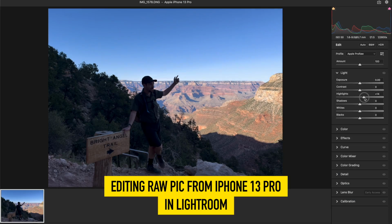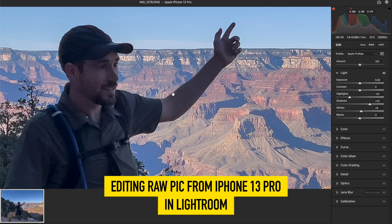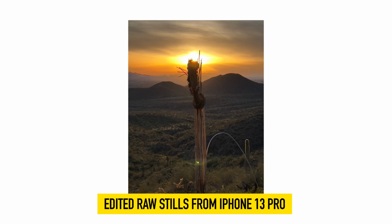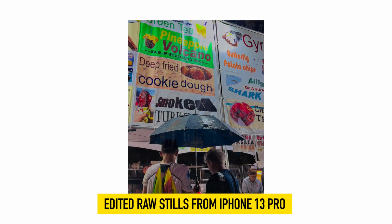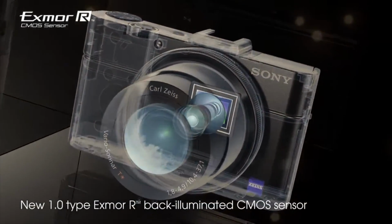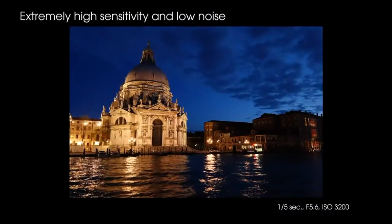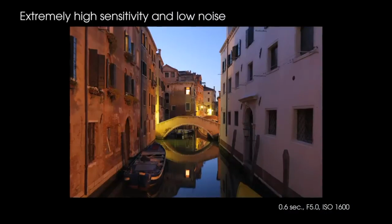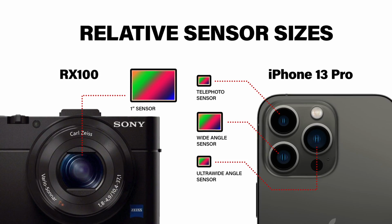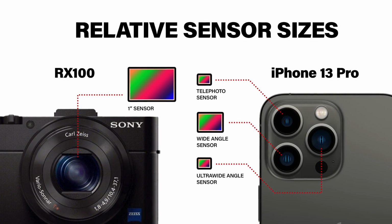Although my iPhone 13 Pro does take raw images, they just are still not on the same level of usefulness as they are from a camera with a larger sensor like this. And honestly, the 1-inch sensor of the RX100 Mark II is just the star of the show. It's the whole reason why I bought this camera. It is such a good sensor for such a small compact size. And relatively, it blows all 3 sensors of the iPhone 13 Pro out of the water. There is just zero competition.